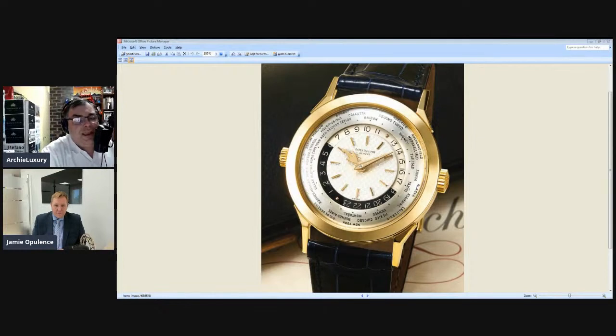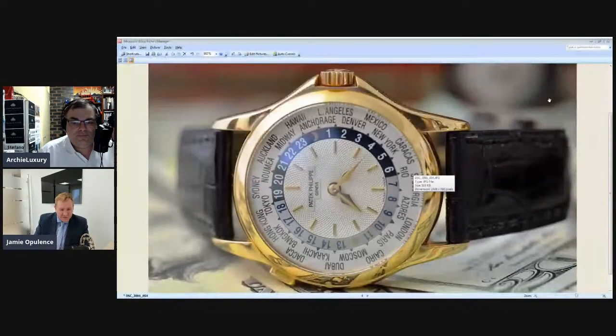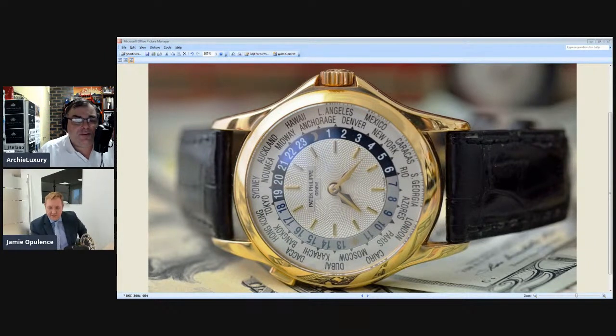So have a look at the legs there, and your one. Gorgeous. They've actually gone back to the styling cues of your one, so it's quite interesting. No, the yellow gold is just gorgeous. I've got to tell you, you're seeing a lot of these white golds, but this yellow gold is real nice. I've got to be honest with you.